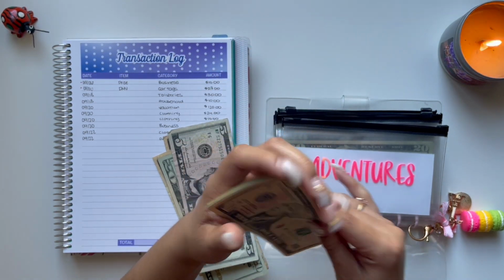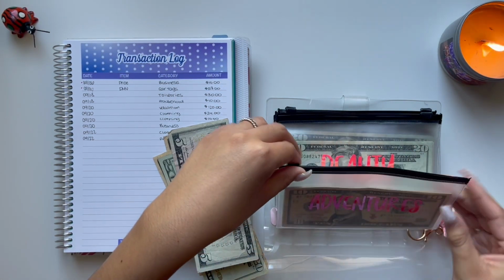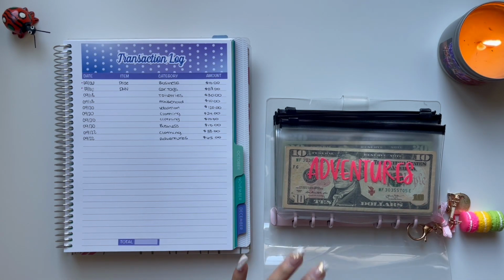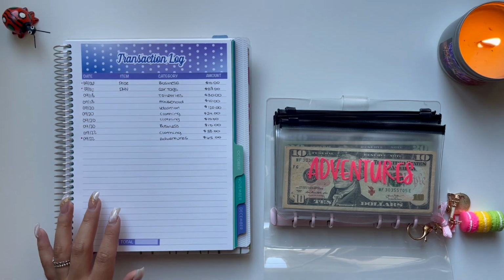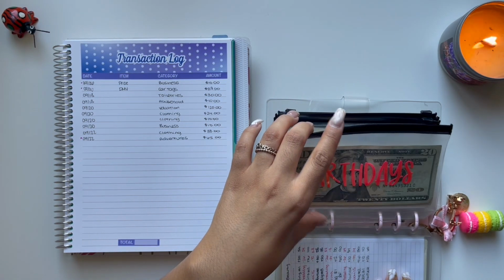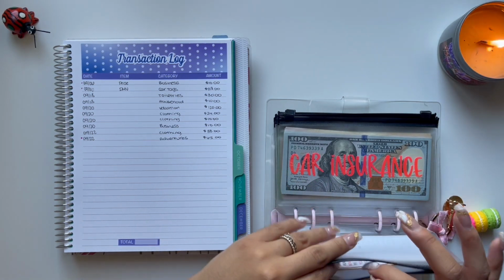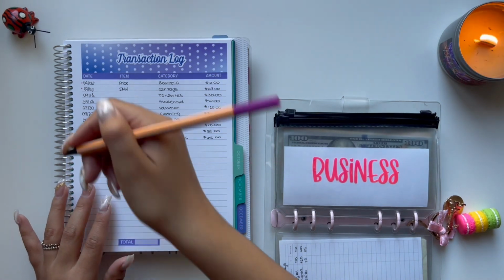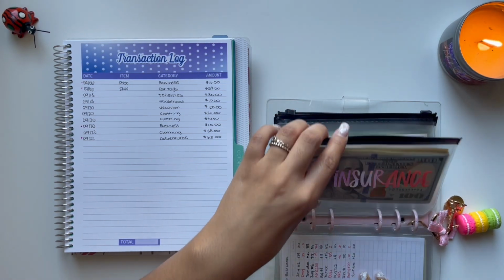I'm just going to put this to the side. And let me go ahead and mark off that transaction. Next, I have business. And I'm taking out the $10 for the pumpkin. So I will have nothing in that envelope. Moving on to clothing.